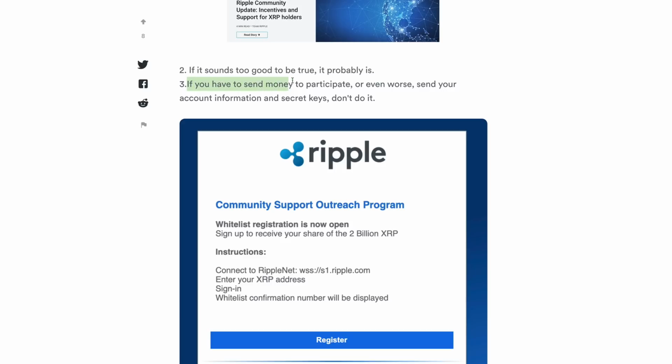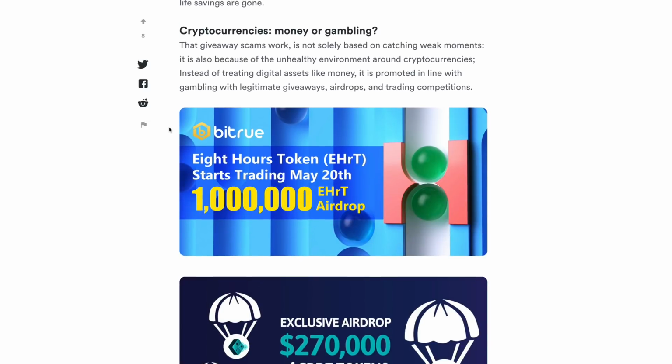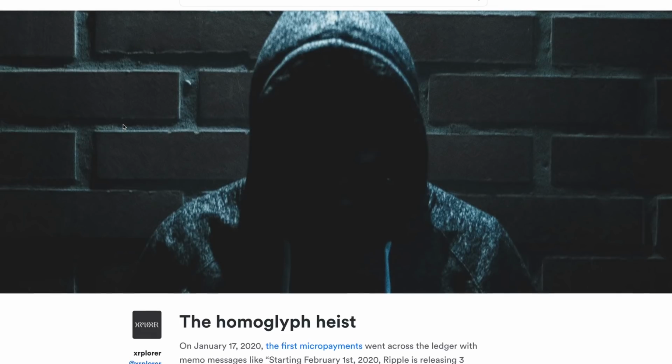If you have to send money to participate, or even worse, send your account information and secret keys, just don't do it. I know we all want to boost up our XRP positions, but this is not the way to do it, guys. And always keep your crypto safe.